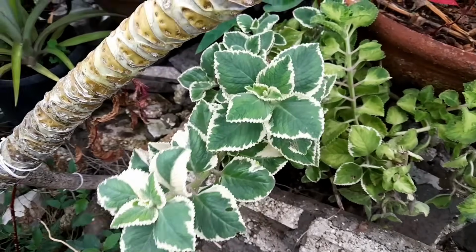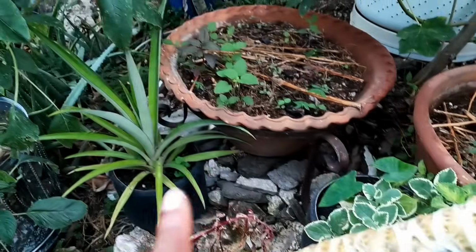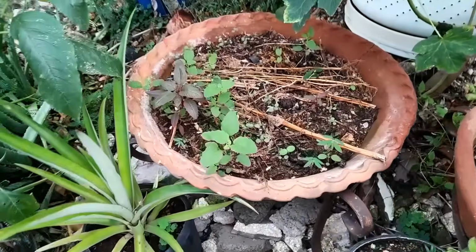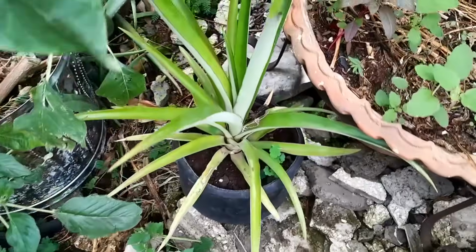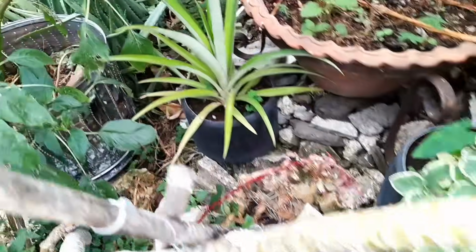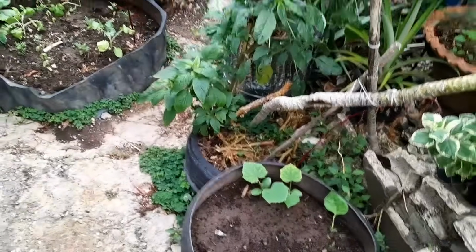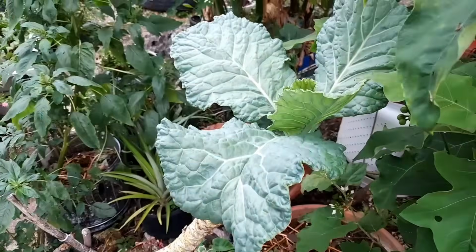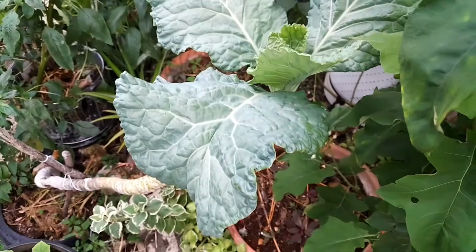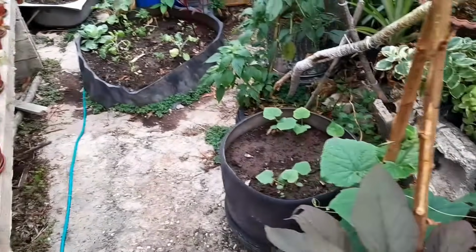We have a Cuban oregano and some callaloo in here, and there shouldn't be any in there, but it's also housing some weeds and callaloo. A beautiful pineapple right there. Oh, the collard greens that is planted there, it is super tall. Here is the top of it. It is slowing down, but it's still doing its thing. It's still producing, and we feed that mainly to the rabbits.